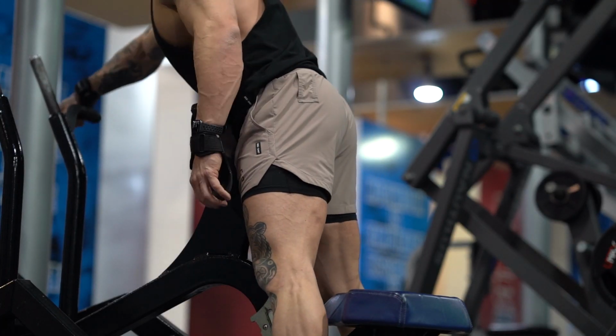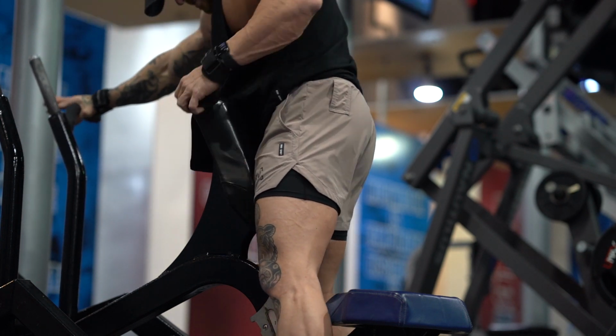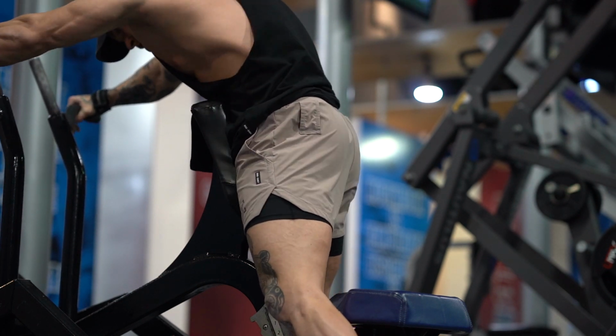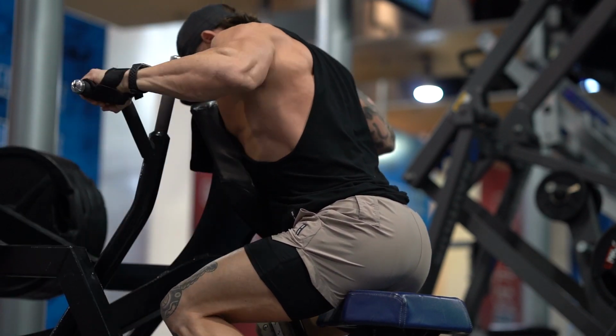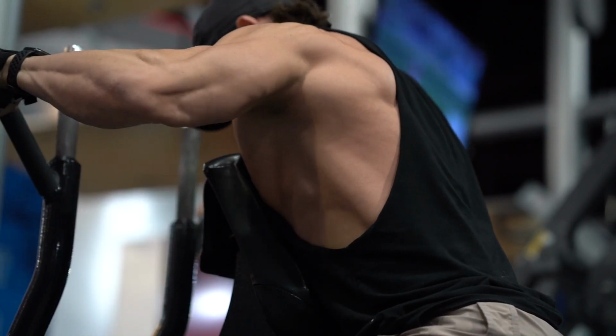You could do a ton of different things on this specific machine. You could hit just about every area of your back, but by lowering the seat and keeping my hands in an overhand grip on the bar there, you'll see my elbows are flared out pretty wide, and I'm pulling high with my elbows up and out. As opposed to when we were pulling with the other machine for our lats, we keep our elbows tight in at our side, with more of a neutral grip.